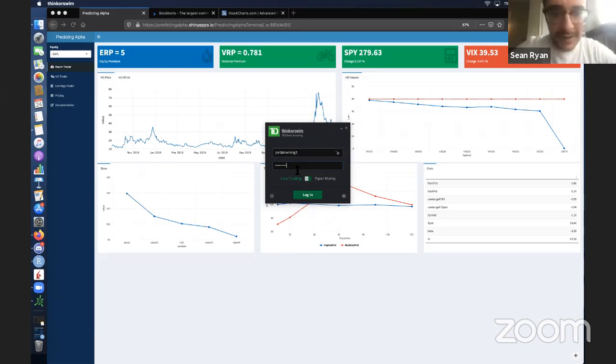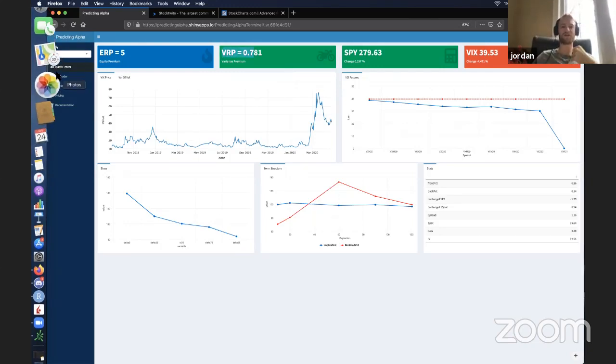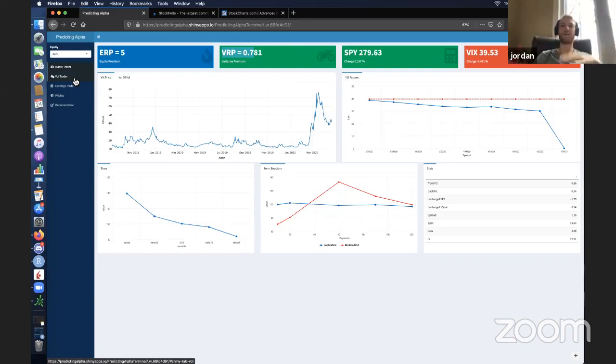Okay, let's hop into this. Let's do it. So we'll start off with an overview of the market right now. The first thing I noticed is that realized volatility is still outpacing implied. This is given by our variance risk premium number right here, and that tells us, in a broad sense, should we be leaning long volatility or short volatility?